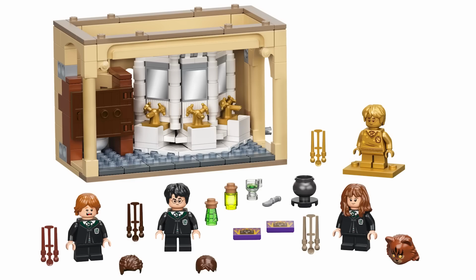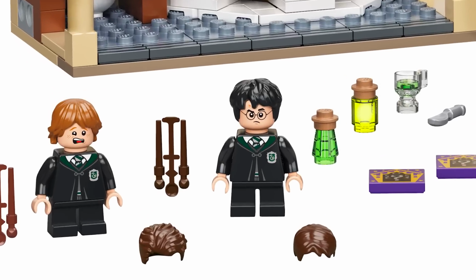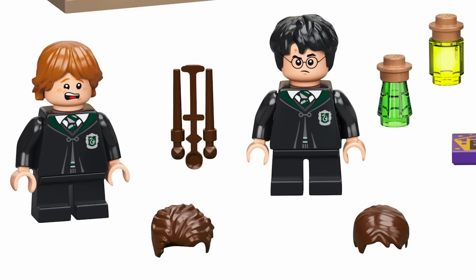You're getting 2 different versions each for Ron and Harry. So you've got them kind of mid-transformation, I guess, right after they drank the Polyjuice, and I just love their expressions there. But they're also in Slytherin robes because they are drinking Polyjuice to turn into Crabbe and Goyle. Unfortunately, we don't have pictures of this at the time. I don't know why they weren't included in the press kit.